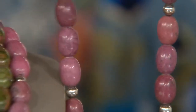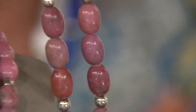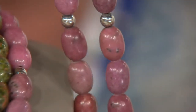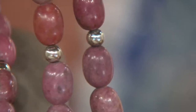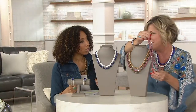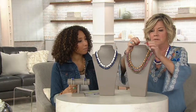So you may have seen rhodonite in the past that is more pure, just all pink with no fingerprint. Look at the fingerprints. We've got charcoal gray, we've got purples, we've got lavenders, we've got pinks. I love this because with a natural gemstone, if you wear this with pink, the pink's going to pop out. If you wear it with purple, it pulls that out.